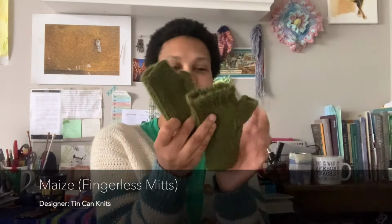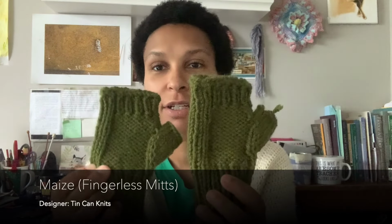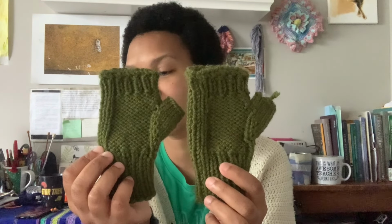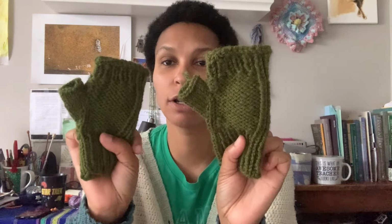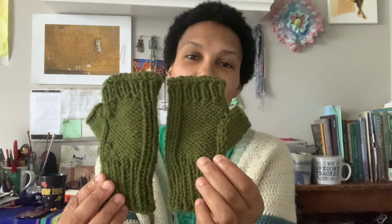The other object FO that I have are these. Forgive my rickety chair. I love it very much. These are the Maize fingerless mitts from Tin Can Knits. These are in some extra acrylic yarn. You'll see that this is here because someone who the mittens belong to, because they're not for me, decided to take them and wear them as a gauntlet. Can you guess who these mittens are for?